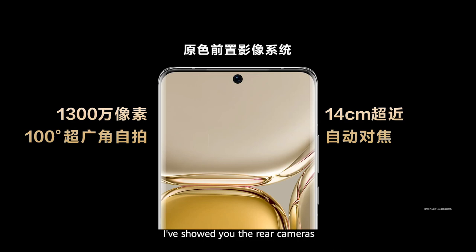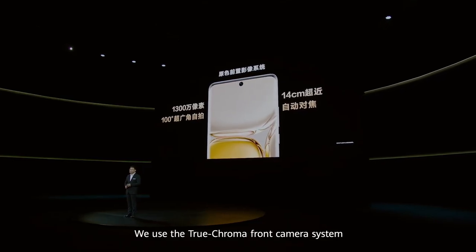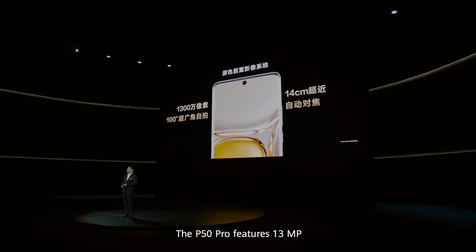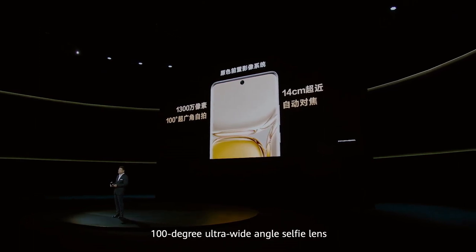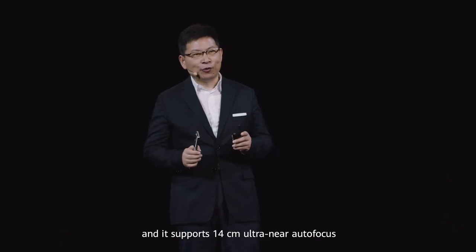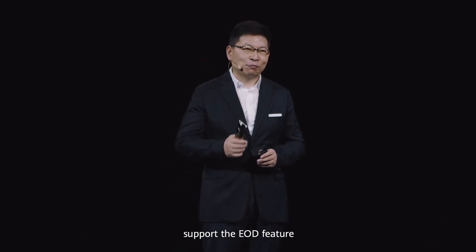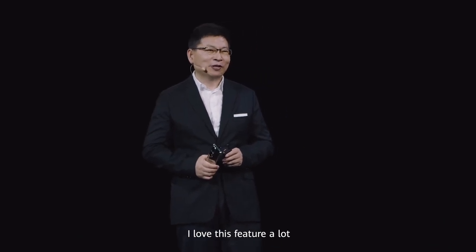I've shown you the rear cameras, but the front camera is equally powerful. We use the True-Chroma front camera system. The P50 Pro features a 13MP 100-degree ultra-wide-angle selfie lens, and it supports 14cm ultra-near autofocus. Both models support the EOD feature. I love this feature a lot.